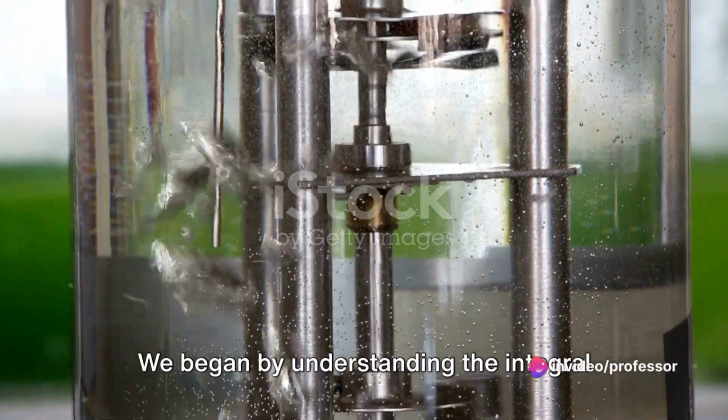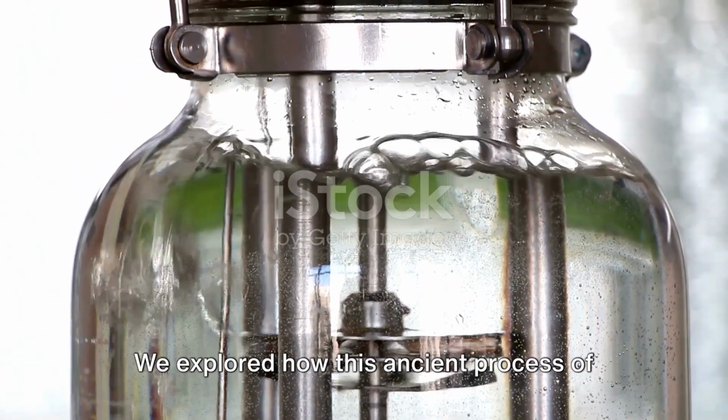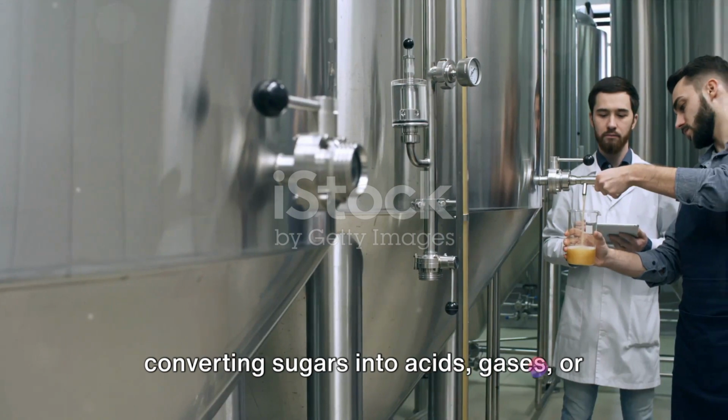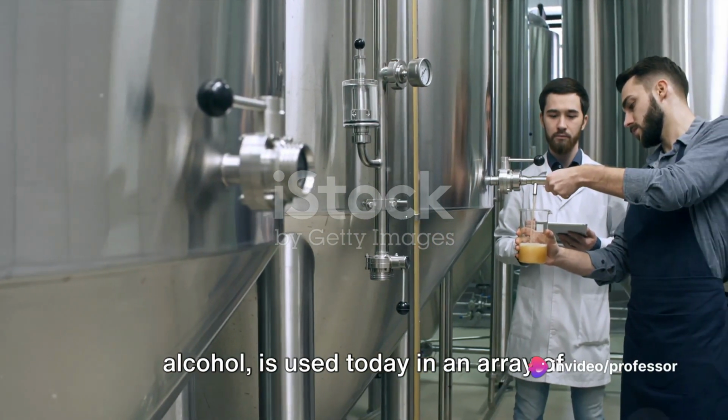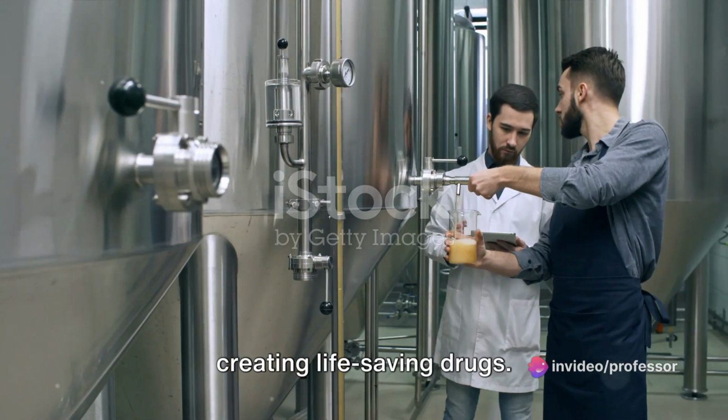So we've taken a deep dive into the world of fermenters and fermentation technology. We began by understanding the integral role of fermentation technology in biotech and other industries. We explored how this ancient process of converting sugars into acids, gases, or alcohol is used today in an array of applications, from brewing beer to creating life-saving drugs.